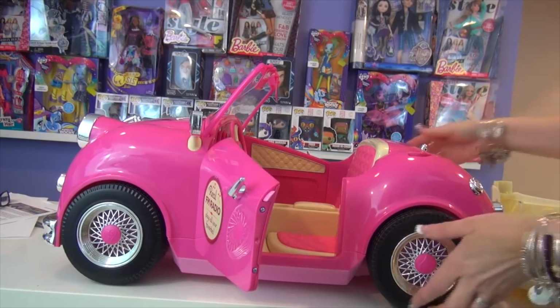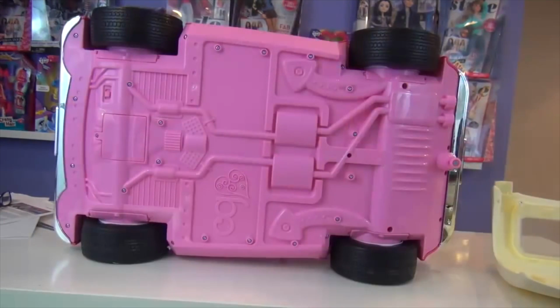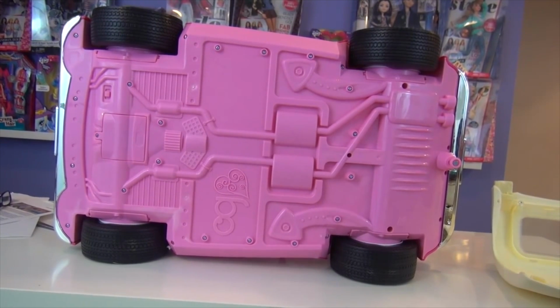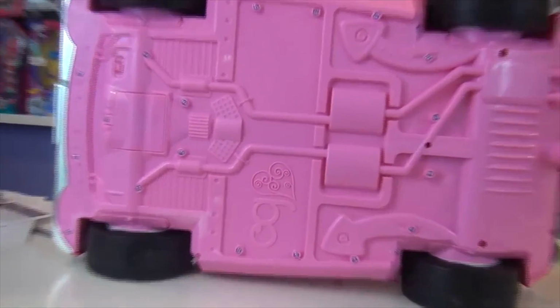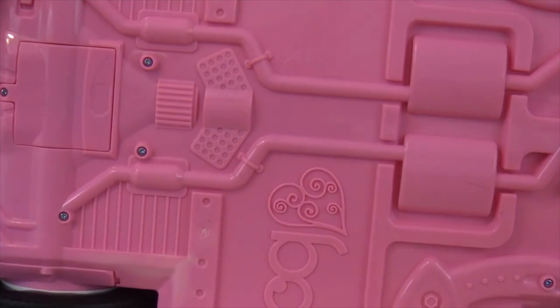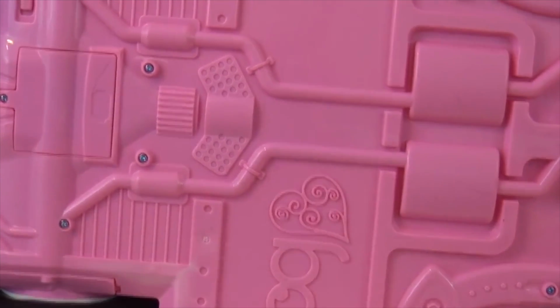And I'm going to take everybody inside the car. Okay, before we go inside the car, I want to show you a few things underneath the car that are very important. The first thing is that right over here is the battery compartment. Now, what's really awesome is that it came with the batteries already installed. It takes 3 AA batteries, and then right up here, there is a button.